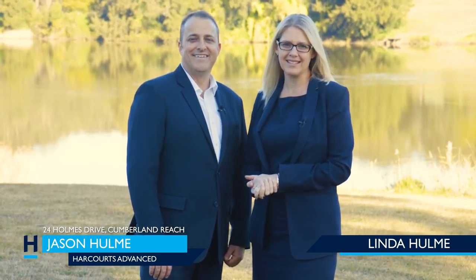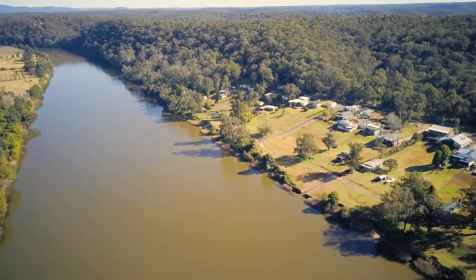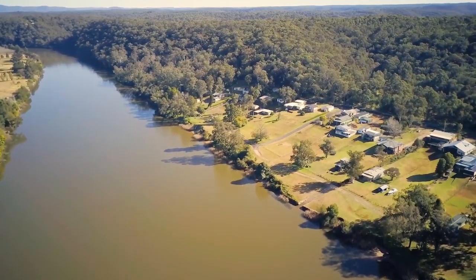As we said at the start, this truly is your own little piece of paradise. Set on a huge 1-acre block with some of the best views you'll get in the Hawkesbury.